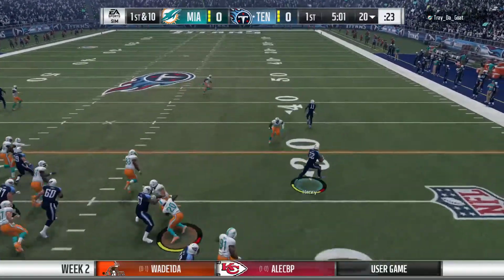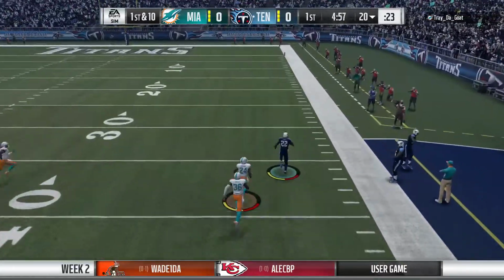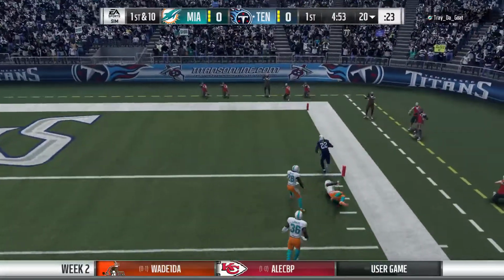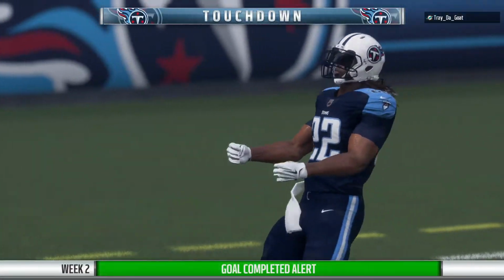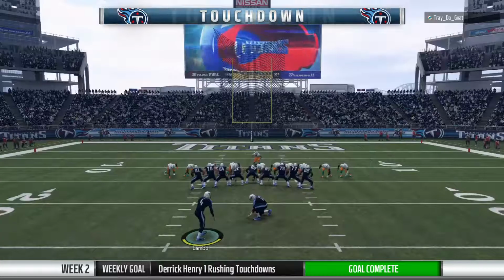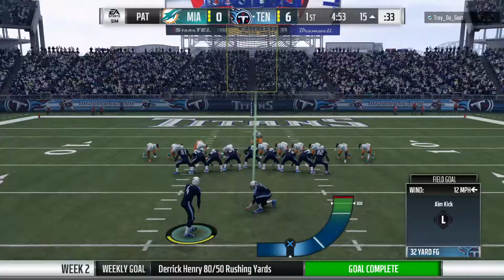On the ground, this is Derrick Henry. Derrick Henry all alone. Touchdown, Titans. Derrick Henry, his first touchdown of the new season. And the Titans have taken a first-quarter lead.